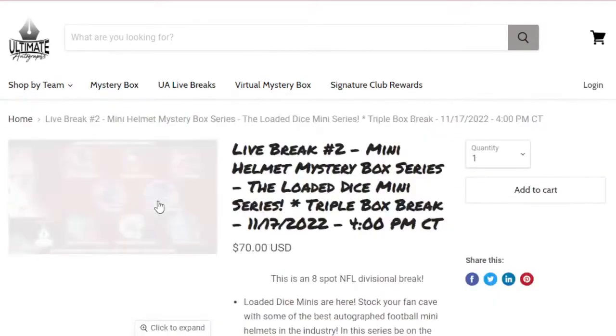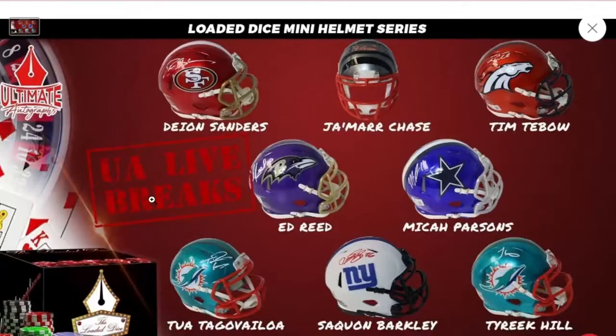We got 6 spots to go in the triple box break loaded dice mini helmet series. 2 crates to go. We are still looking for the Saquon Barkley Lunar. Crazy. That is crazy. Saquon Barkley leading the NFL in rushing yards right now. 7-2 Giants. He's got to be a top 5 or 6 MVP candidate. Definitely could be great.